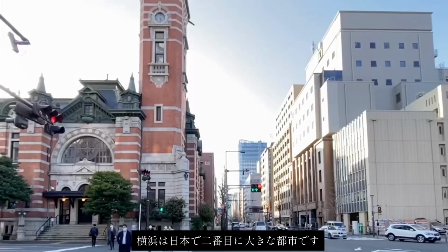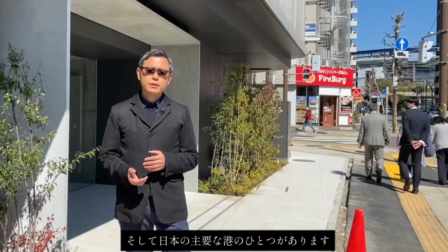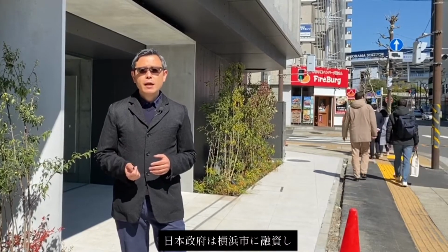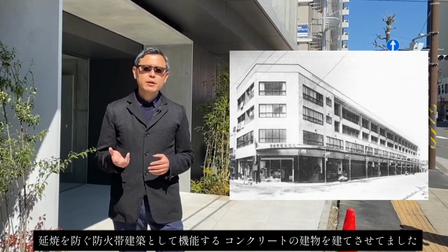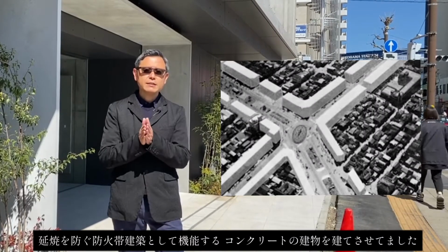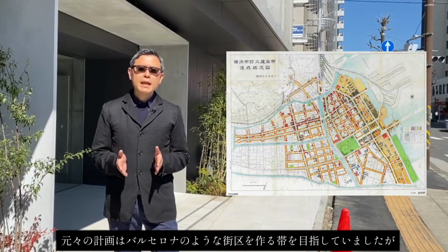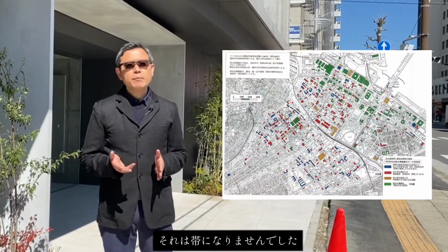Yokohama is the second largest city in Japan, and it has one of the major ports. During World War II, the city was bombed and all the timber buildings were burned. After the war, the Japanese government funded Yokohama City to construct concrete buildings which work as a fire break in the city. The original plan was to create an urban plan like Barcelona, but it didn't become a reality.